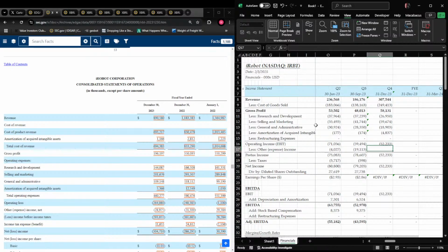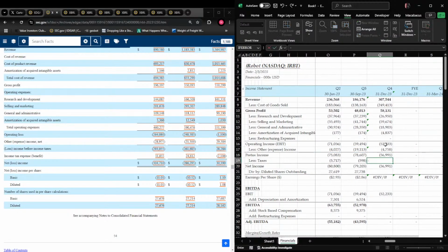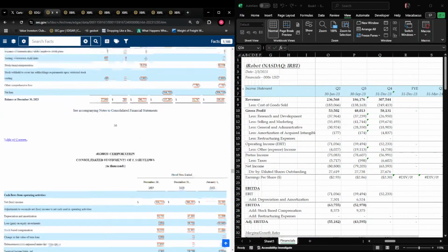No restructuring yet. I mean, it's just crazy. Other expense, we had less taxes. All right. Get the depreciation total for the year.